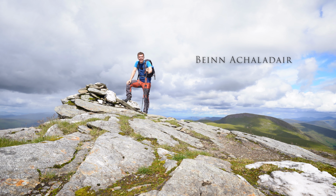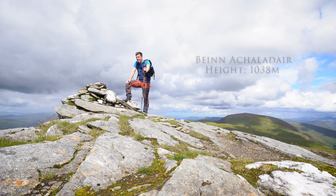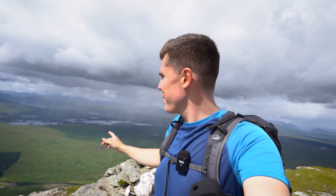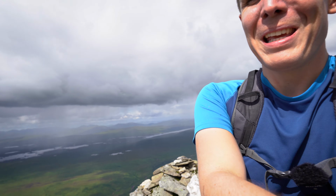Beinn Achaladair, something like that. And it's 1,038 metres high. Definitely the finest viewpoint of the 3 Munros so far, so I'll show you that and then I'll head to the other top. So it looks like there's some showers heading right in my direction, so I'll try to show you this quickly before they come.